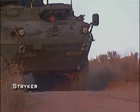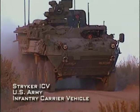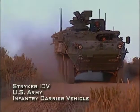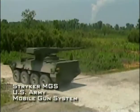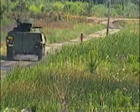Of the 10 proposed Stryker variants, the first to enter service is the Stryker Infantry Carrier Vehicle. The second version to be fielded is the 105mm Stryker Mobile Gun System. The mobile gun system provides direct fire support to infantry during urban operations. It isn't a tank, but it is equipped with the same 105mm cannon used on the M1 Abrams tank.